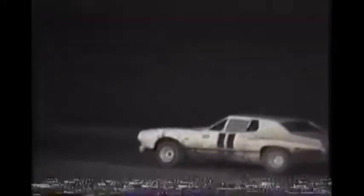Kenny Clark in trouble. Kenny Clark in trouble in turn number 1 and 2. And they bring him down to a stop. Kenny Clark in the car number 5, who was running. 3 laps have been complete.